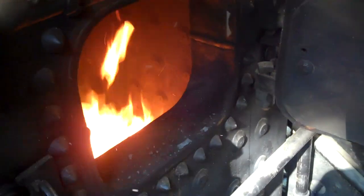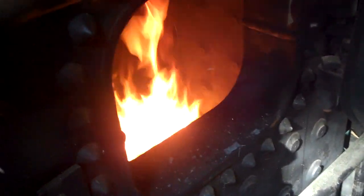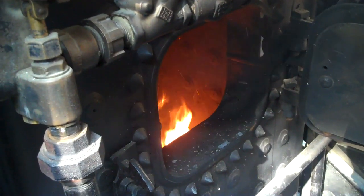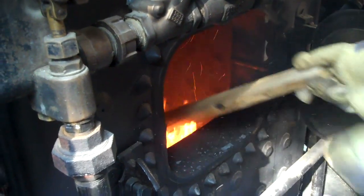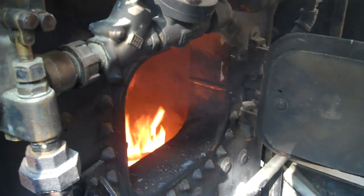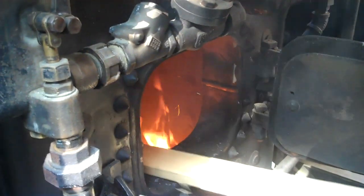Kevin has a fire started. This is how we get the machine going. It's 8:30 when we got things going. Take 4 foot wood, which is pretty convenient. Yeah. Like this one? Yeah. That's some firebox.